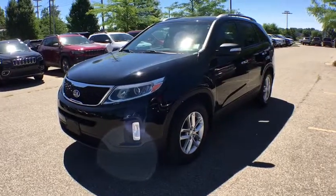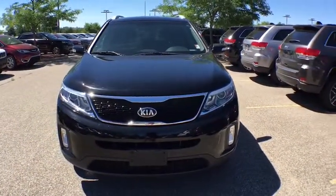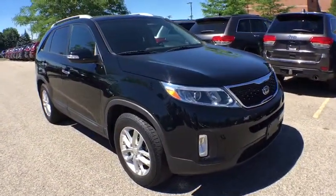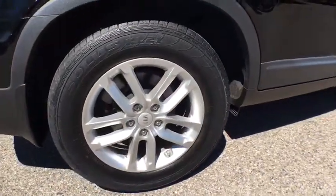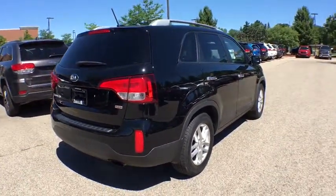The 2014 Kia Sorento. The Kia Sorento is a comfortable riding, powerful compact SUV loaded with impressive standard features. Take one look at its stylish, sleek design and you'll want to cross over to a Sorento. This vehicle has less than 50,000 miles. Here are some of this vehicle's great options.